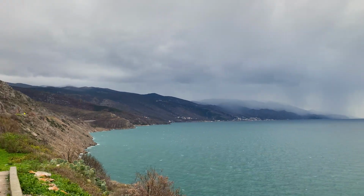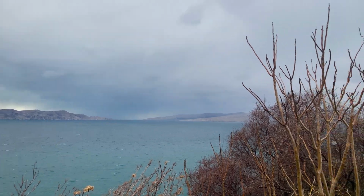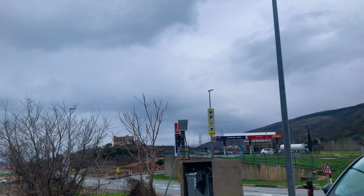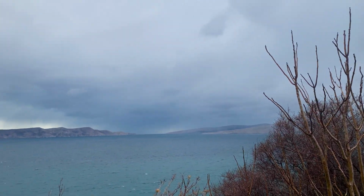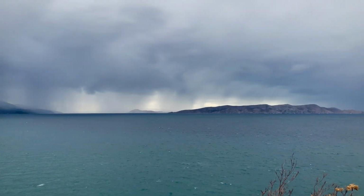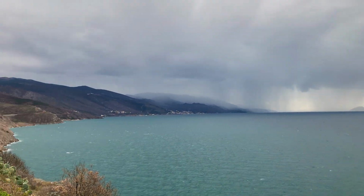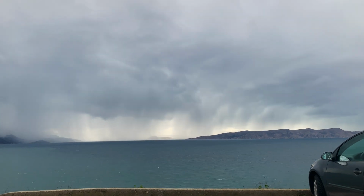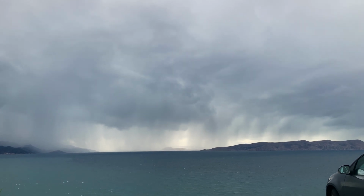So the road snakes along there, but I found a place to pull over so you can see. Look, there's like a castle back there. There are gas stations on the route, so you don't have to worry about that. But look at that. Oh, I love the rain clouds. We just had a great lightning bolt out here, and I'm really hoping I can capture another one.